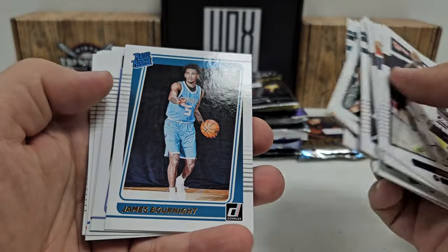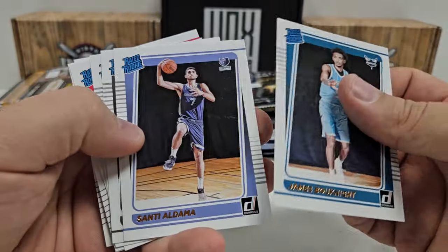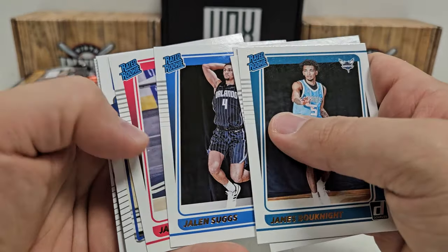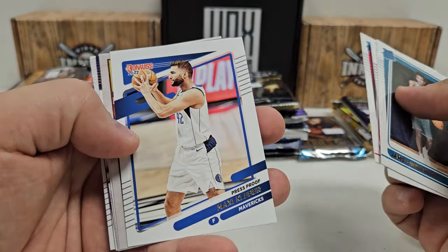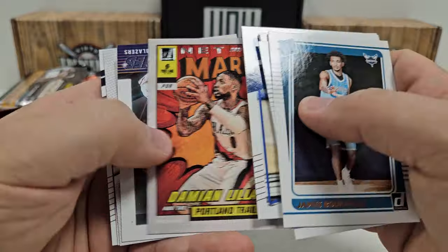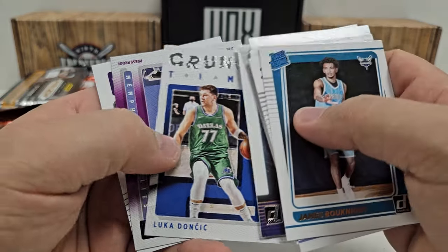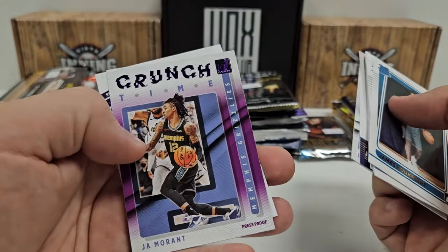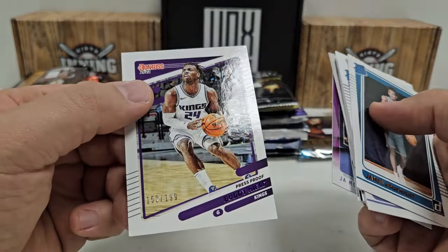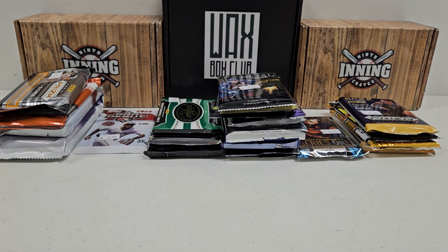And good stuff is coming up. Here we go. Booker, red rookie. Flip it. What do we got going on here? So we got our Jalen Suggs, a nice one there. We got a bunch of the base rated rookies, and then we get into whatever the inserts are. We got a press proof, Net Marvels, Damian Lillard, one of these retro series, Clyde Drexler, Luka Crunch Time, a nice one, followed by a Jokic Crunch Time purple, press proof purple. And another press proof, a numbered one here on the end. Buddy Hield out of 199 press proof. So there you go. Not a terrible pack. I wish that Luka was the purple, to be honest.